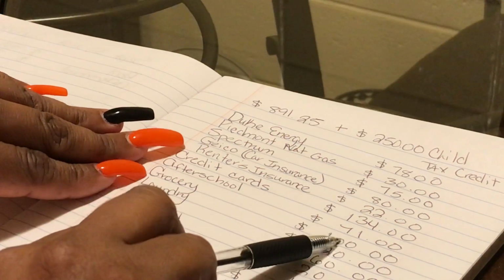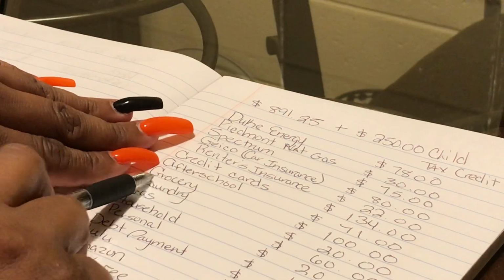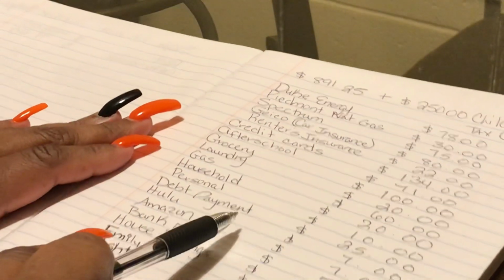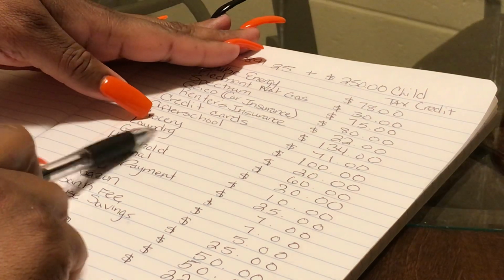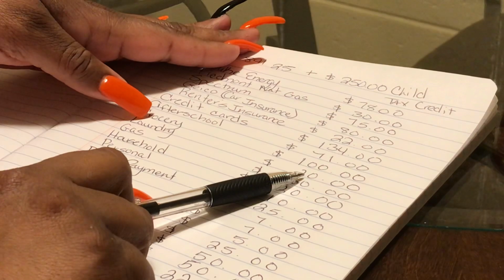Grocery received $100. So these are my cash envelopes here. Okay, make sure you still can see me. I'm gonna scoot you up just a little bit. Okay, laundry received $20. It's $10 per week for me to wash clothes.